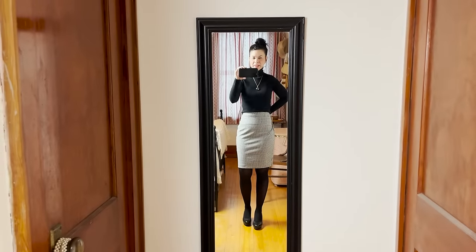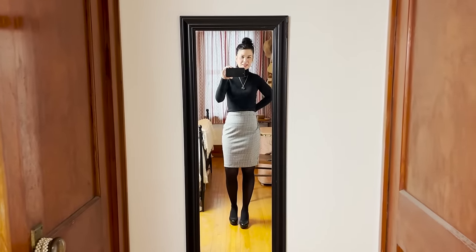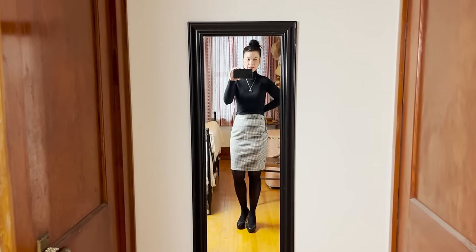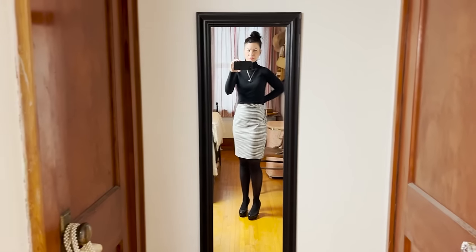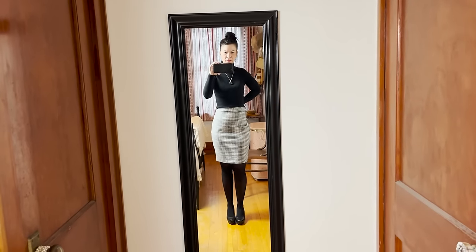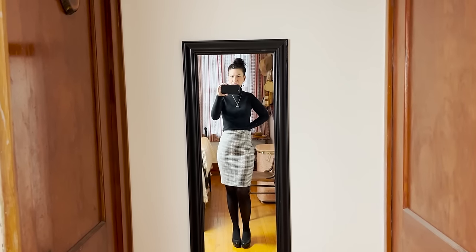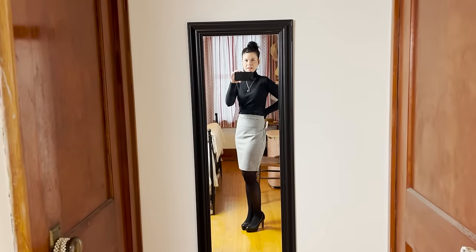So this is outfit number six, I think. I'm losing track. And this is the black and white gingham skirt, not to be mistaken with the black and white checkered skirt. This one is more of a pencil skirt, and I am holding on to it so that it fits me, because it should fit like a pencil skirt. So I paired it with a black turtleneck, a pair of heels, and added a necklace.